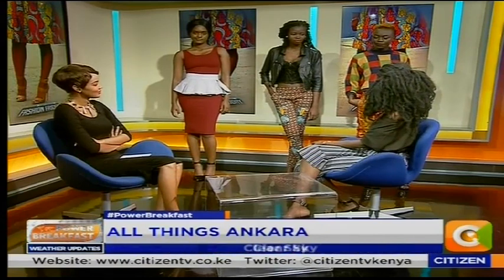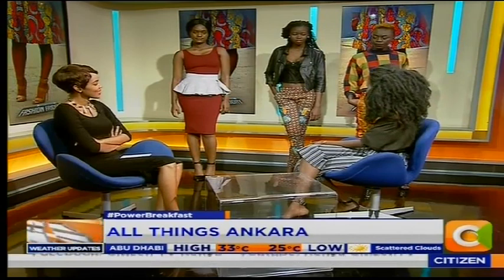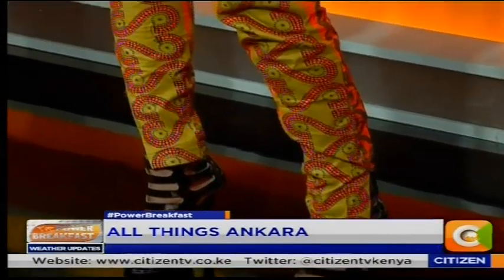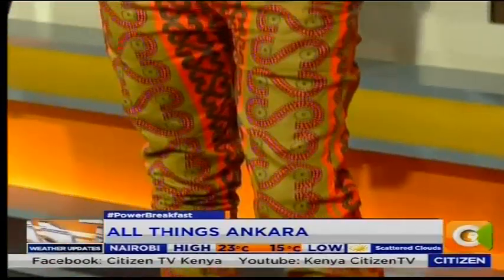So that's how we have actually mixed the print. This is more of a print-on-print look. And that's the thing about a lot of Ankara, it has a lot of vibrant, bright colors, and then you've paired it with something also equally bright. So there's actually a style trend that is print-on-print.